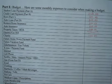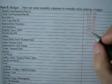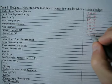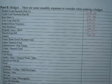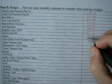Charity, well, here you go. Are you going to give to charity? I don't know. That's your preference, but I think it's a good thing to do.